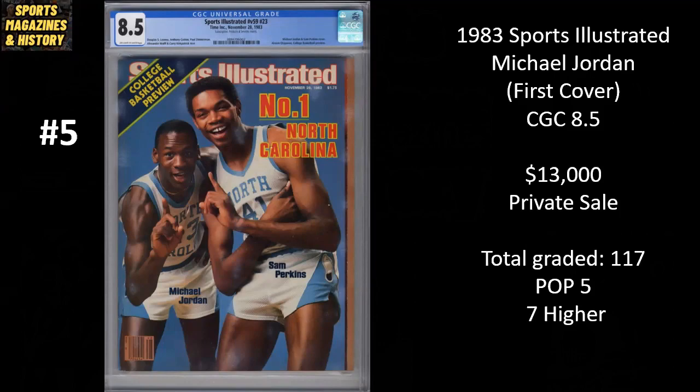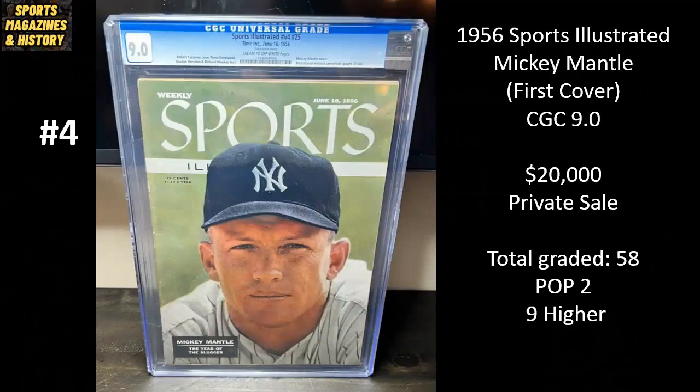There are 117 newsstand copies of this issue graded, and at the 8.5 level, it's a pop 5 with only 7 copies graded higher. Number 4, the iconic Mickey Mantle first cover from 1956 Sports Illustrated. This is a CGC 9.0. Another private sale here. This one went for $20,000. Only 58 newsstand copies of this issue have been graded. It's a pop 2 at the 9.0 level. There are only 9 copies graded higher.